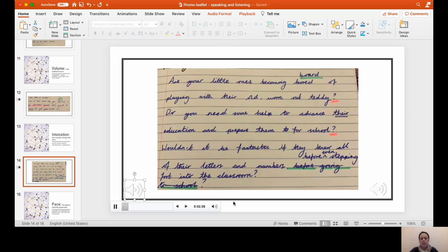Are your little ones becoming bored of playing with their old worn-out teddy? Do you need some help to advance their education and prepare them for school? Wouldn't it be fantastic if they knew all of their letters and numbers before even stepping foot into the classroom?